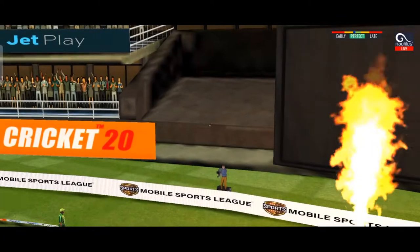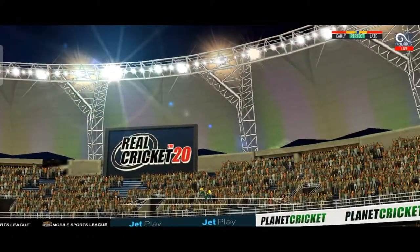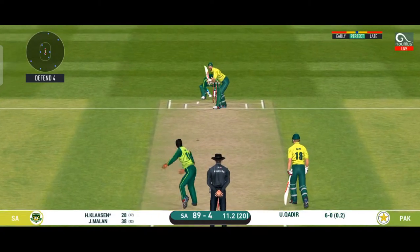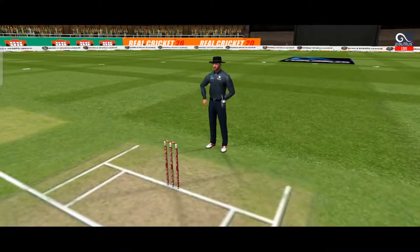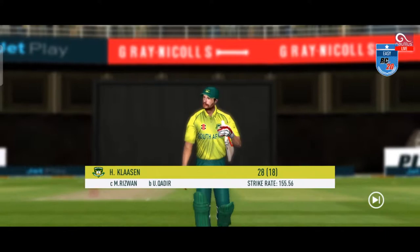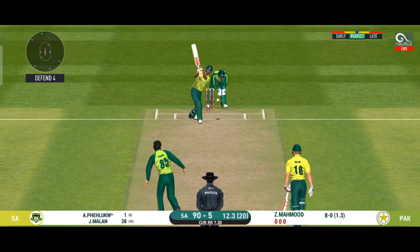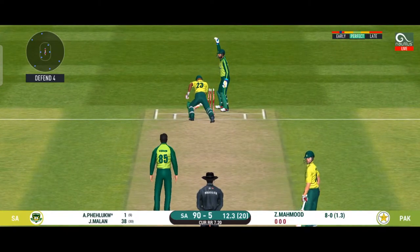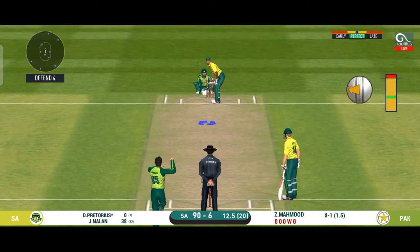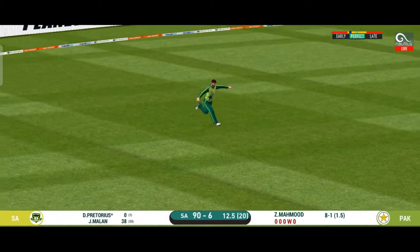That sound is sweet. Very sweet. Into playing that shot and it took the edge. Smart. Back to the pavilion. That is brilliant work by the wicketkeeper and he has got the bat. Walk back to the pavilion.